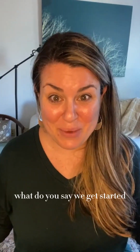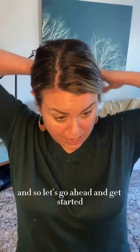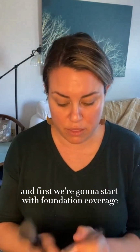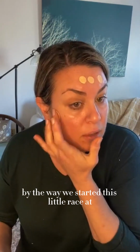So what do you say we get started? This is assuming that you have washed, hydrated, and primed your face. Let's go ahead and get started. I'll watch the clock. The goal is to perform this little magic act in 20 minutes or less. First, we're going to start with foundation coverage. I recommend full liquid coverage foundation in a matte formula for the camera. I'm going to use this mirror here. By the way, we started this little race at 11:04, so I'm timing myself.